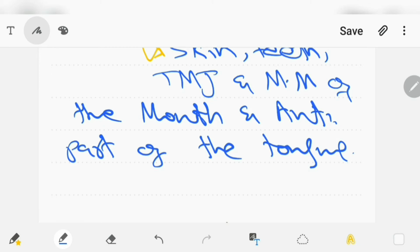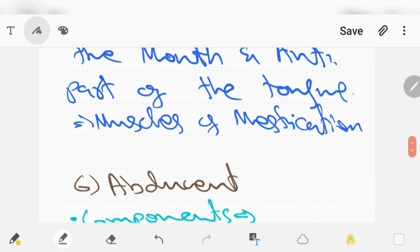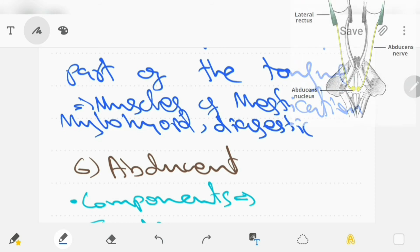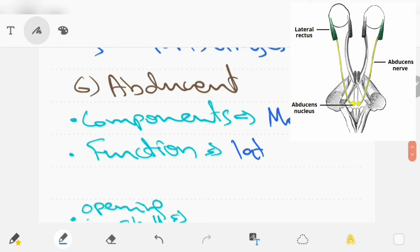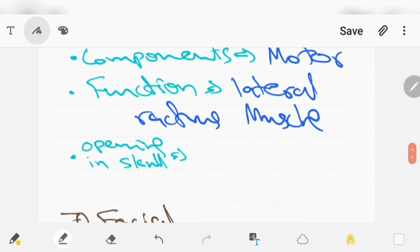But it also supplies motor function to the muscles of mastication, mylohyoid, anterior belly of the digastric, and tensor tympani and tensor veli palatini muscles. The sixth cranial nerve is the abducent nerve. Its component is motor. It supplies the lateral rectus muscle, which causes the eyeball to turn laterally, and its opening in the skull is from the superior orbital fissure.